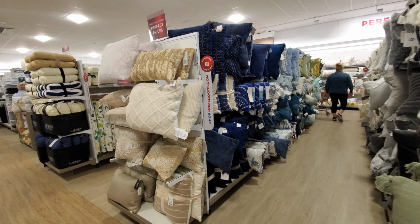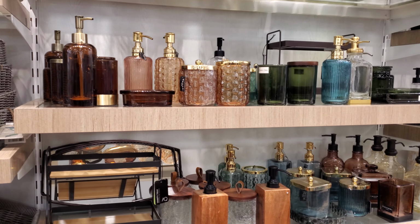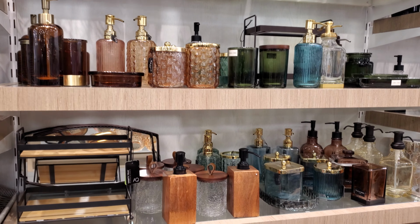Okay. Bathroom decor, they have grays. These pumps are my favorite. Oh, I love that green. It's by Chahari Home. Let's see, $15. These are by Martha, and they're $9. These are really thick too.